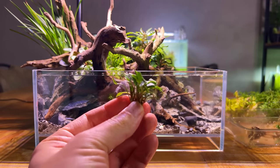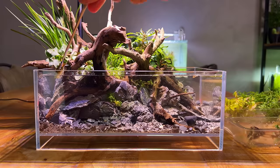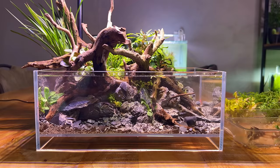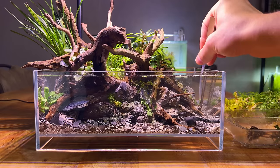Over here I got a really small crypt. This is the crypt Lutea Hobbit. I think this will look really nice in this aquatic section. So maybe one in the corner here, and then maybe another one on this side. And then always try to use uneven numbers, so one smaller one somewhere here.